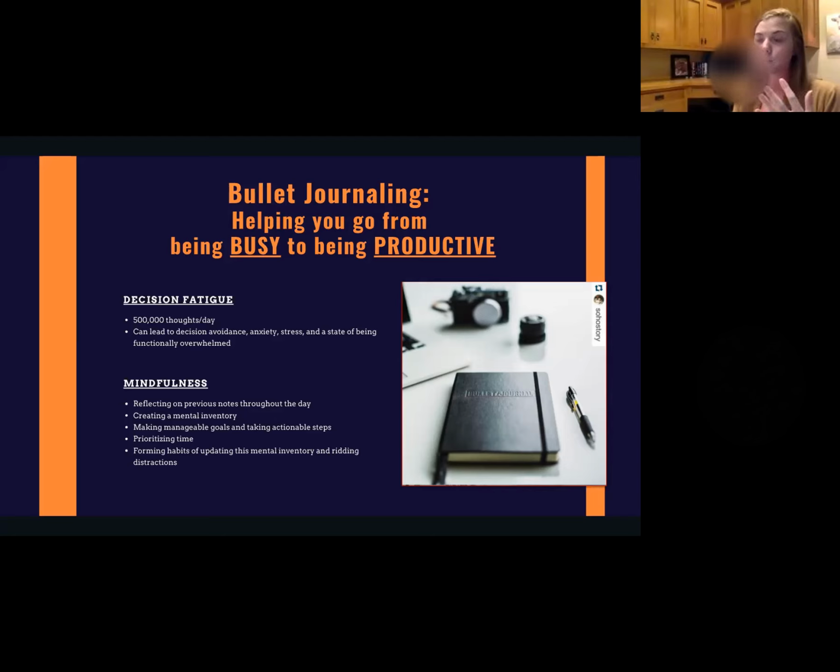Because those three subtleties, I guess, can be really important distinctions, because I might really want to do something, but I don't really need to do it, or I might not want to do something, but I should do it, you know. And I guess just parsing apart what things you really need to do and the things that really matter can help you be more productive throughout the day. Also, he talks about making manageable goals and taking actionable steps toward those goals.